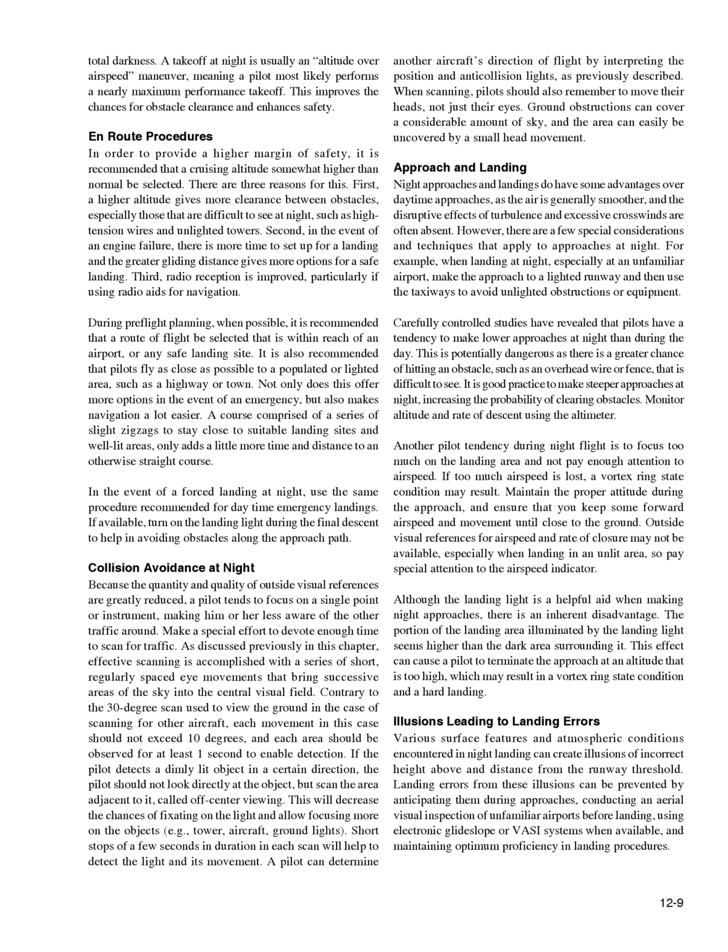Collision avoidance at night. Because the quantity and quality of outside visual references are greatly reduced, a pilot tends to focus on a single point or instrument, making him or her less aware of the other traffic around. Make a special effort to devote enough time to scan for traffic.